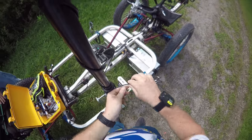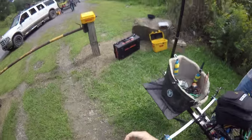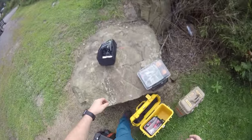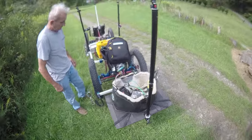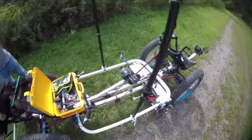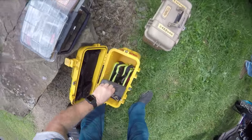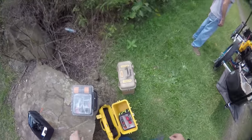Whatever you do, you don't want wires loose on a bike. They could ultimately wrap around, get caught up in something, and then be problematic. I just need to find my bag, which I just had, and I don't know where I put that. I have to look at the video to find that out. There it is.